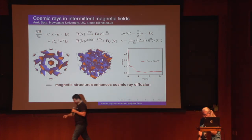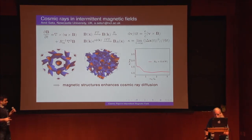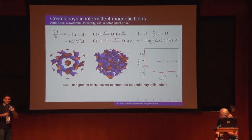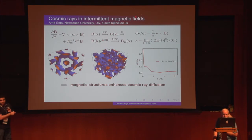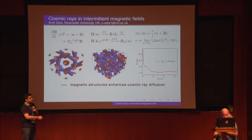Hello everyone, I'm Amit and I'm interested in cosmic rays in intermittent magnetic fields. If you take a velocity flow and solve the induction equation, you end up with this intermittent magnetic field, by which I mean localized strong packets of magnetic field. Now if you take this field, do a Fourier transform, add a random phase to it and then take an inverse Fourier transform, you end up killing the structure, but the power spectrum is still the same for both fields. Then I solve the Lorentz force equation and calculate the diffusion coefficient in this field and this field.